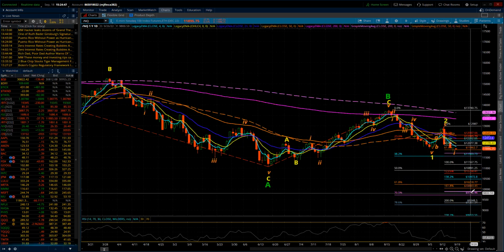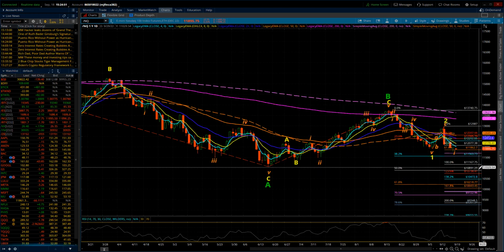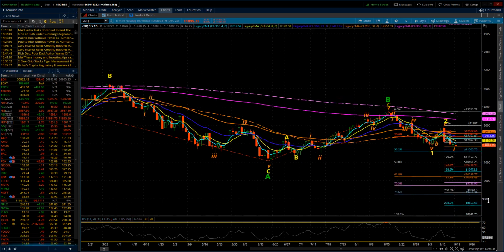And then we get another small bounce, this would be intermediate three, we get an intermediate four bounce, and then we get the intermediate fifth wave. And that's the one that takes us all the way down to here. And that basically, folks, really takes us into, I think, the end of September, October. And it sets the stage. So that's on the daily chart.